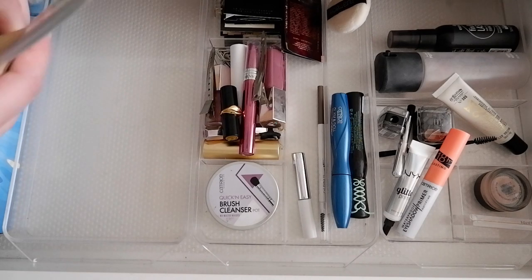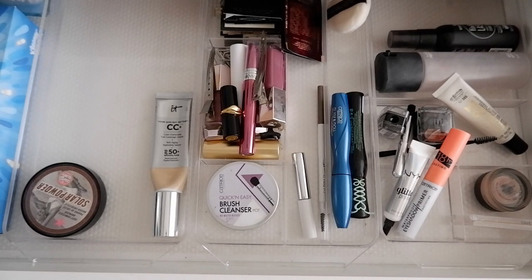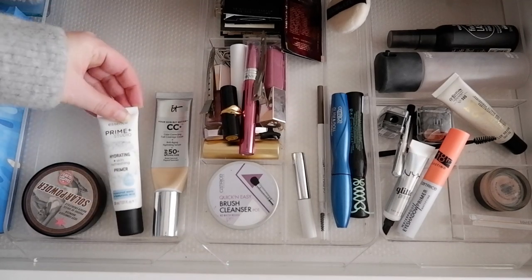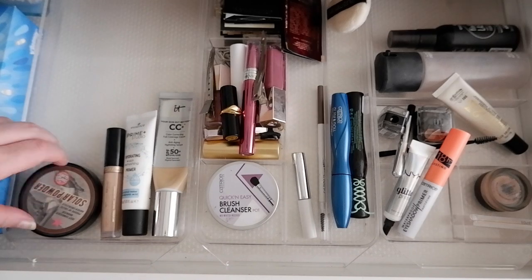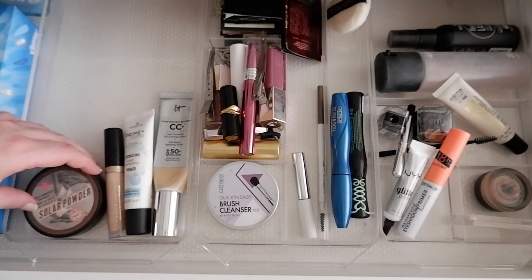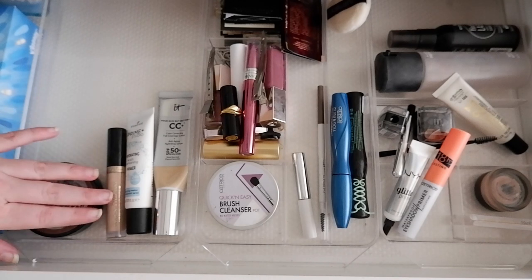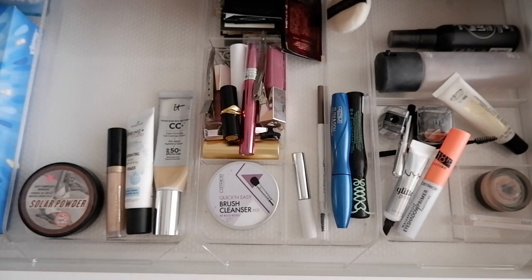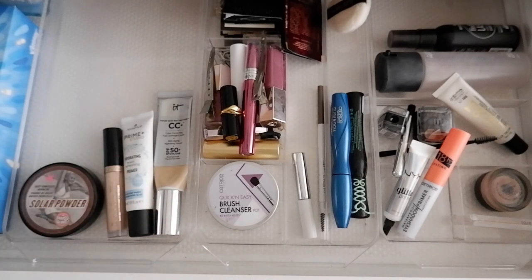And save for primer, concealer, foundation, and bronzer, I am going to be changing up everything that we're going to put in here. I'm not going to select another bronzer. And I'm not going to select another concealer for now, I think, but I am going to select an extra foundation and an extra primer to go in here, and everything else I want to change up.